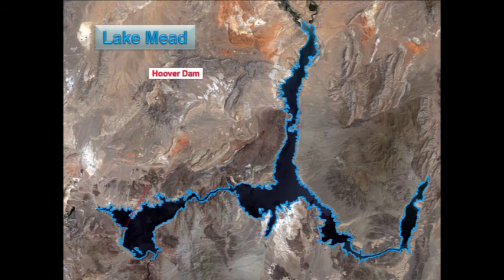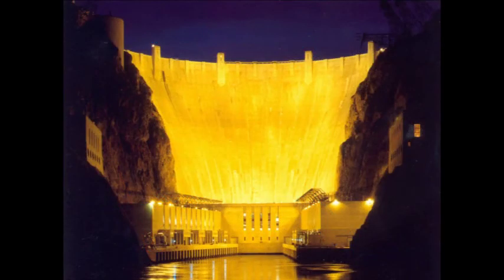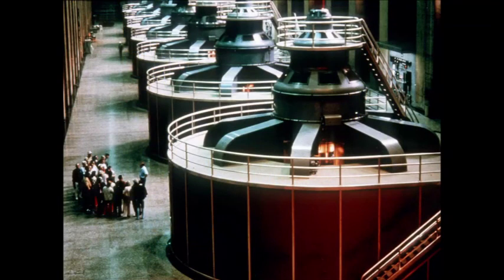Let me point it out. There it is. Man, look at that. That little dam is holding back all that water. That is crazy. So there it is, the mighty Hoover Dam controlling the Colorado River. And it's used to stop flooding. It's used to irrigate farmland. And the water is also used to generate clean hydroelectricity.